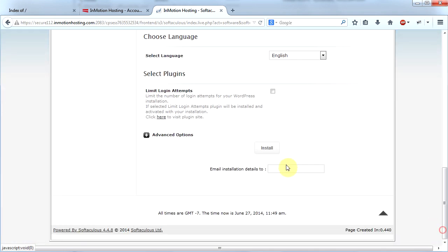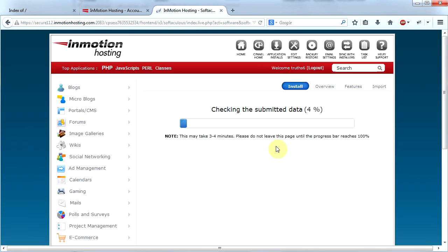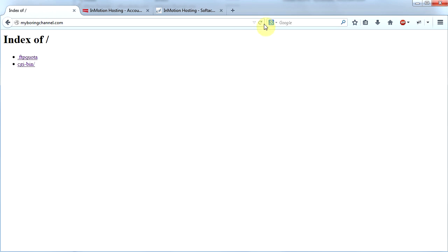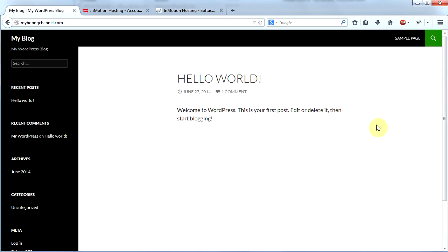Then scroll to the bottom and click Install. And WordPress will automatically install for you. Now, when you go to your website, instead of seeing this, when you hit refresh, you will see this. And this is what you should have seen already without going through that process that I just went through.